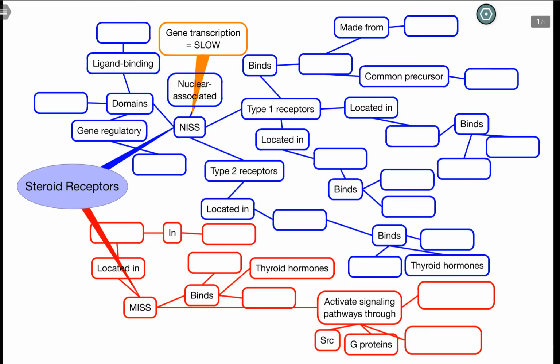Last but not least, we have our steroid receptors. These bind our steroid hormones and hormone-like compounds. We have two different pathways involved: the NIS pathway and the MIS pathway. The NIS pathway is nuclear-initiated steroid signaling, which means it affects the nucleus, and that means gene transcription, which is really slow. So when we're looking at changing signaling pathways, the NIS is not involved with that at all.